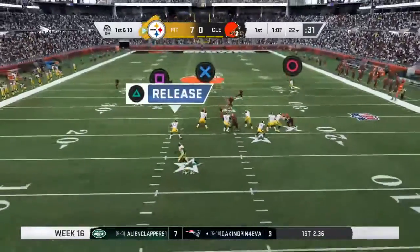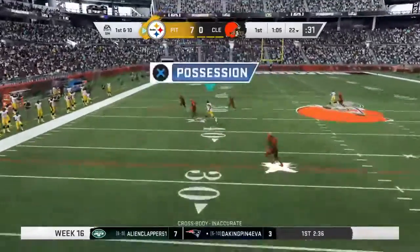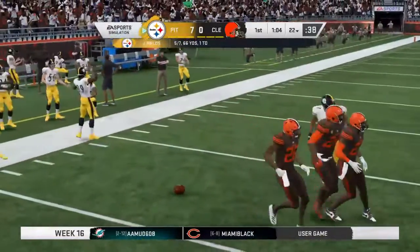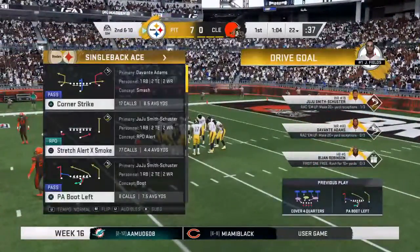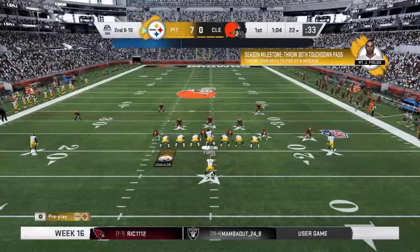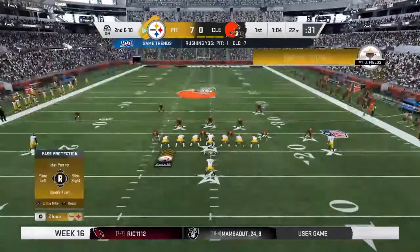Off the play fake. Fields out to his left. That's going to be knocked away and incomplete. Greedy Williams, the rookie out of LSU, there to knock it away. So after the incompletion, 2nd and 10 from the 22.